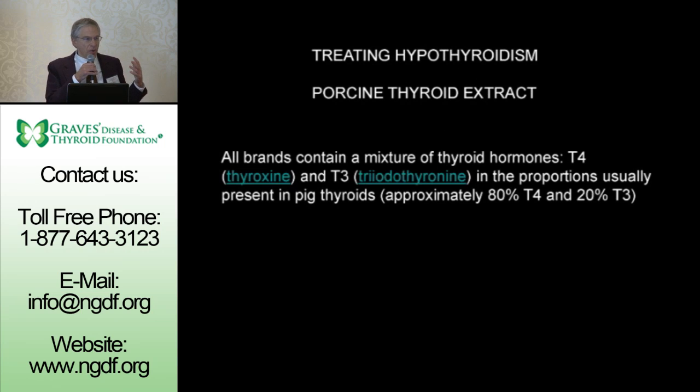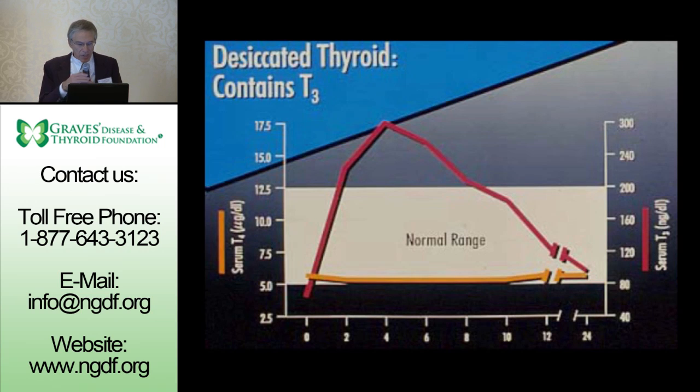Now, when you take Armour thyroid extract or any porcine thyroid extract or any animal extract, you're getting a mixture of T4 and T3, and it is not the human proportion. It is not 56 to 3, it's more like 80-20. And that's a bit of a problem for a minority of patients.